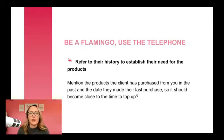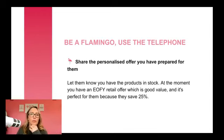Refer to their histories, establish their need for the products. Mention the products they've purchased from you in the past, the date they last purchased. So is it time for them to top up? And if the answer is no, probe a little bit deeper and find out why.